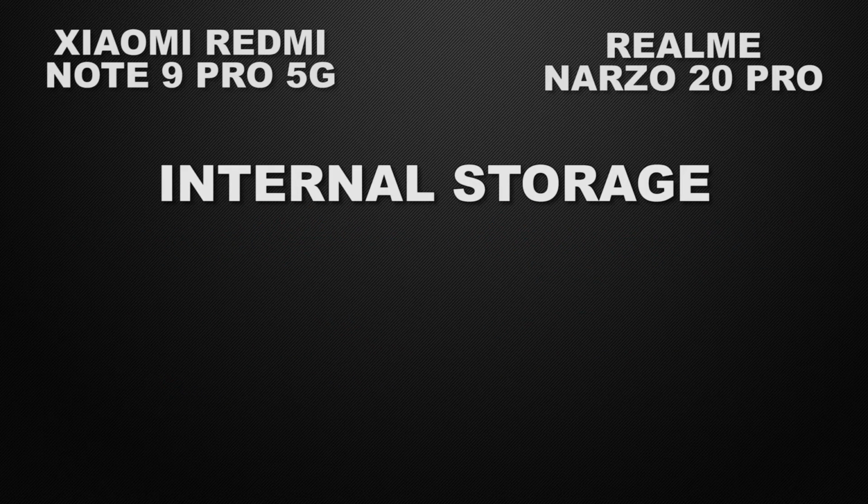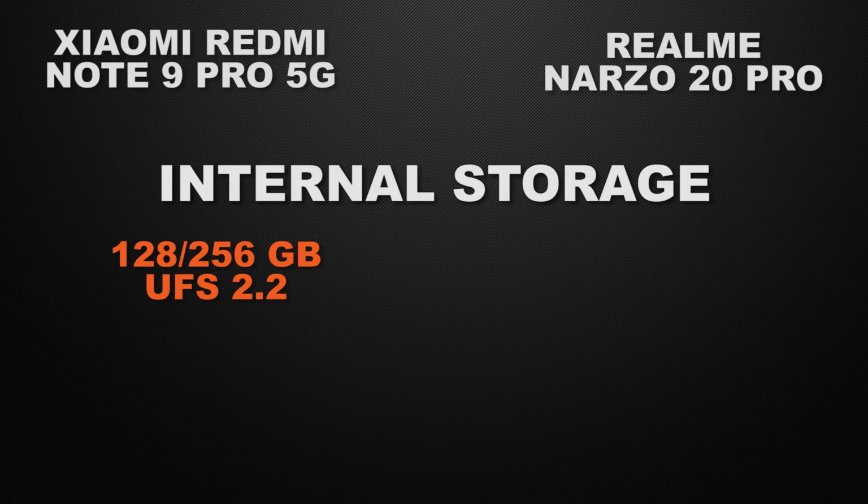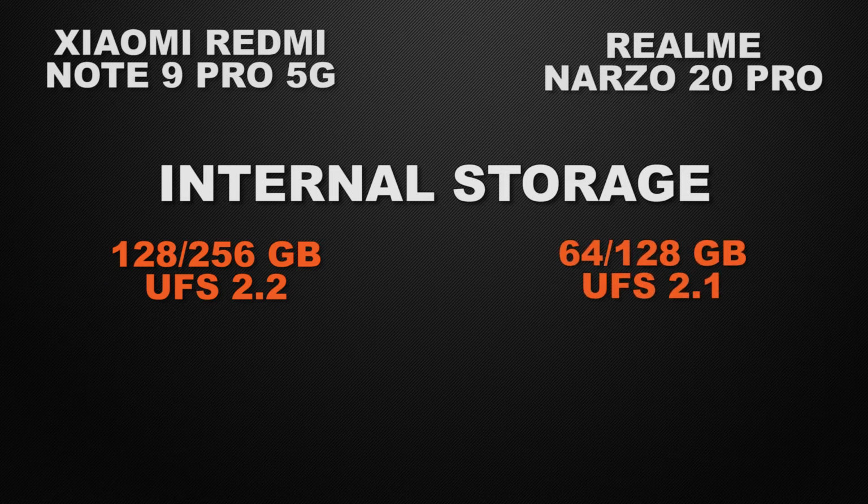Let's talk about the internal storage of the devices. Note 9 Pro 5G has two storage options, 128 GB and 256 GB. And Narzo 20 Pro has 64 and 128 GB options. So I will call the winner here is Note 9 Pro 5G because it has more read and write speed.